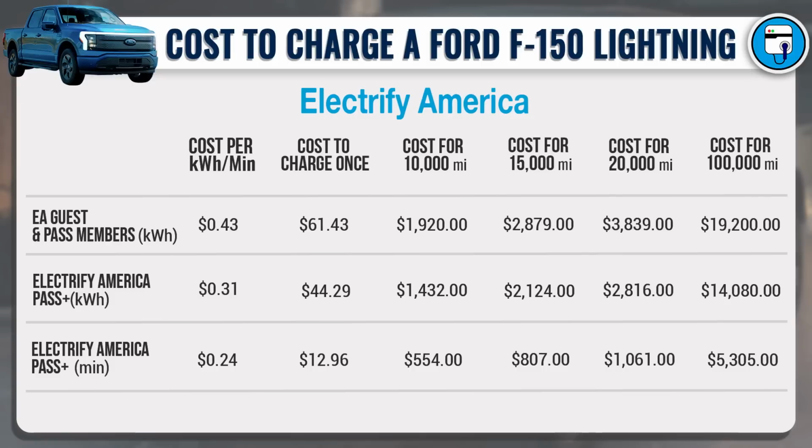If I went for 15,000 miles, it'd be $21.24. 20,000 miles, it would be $28.16. And if I charged for 5 years on the Electrify America network, it would cost me $14,080. Now again, that's including 5 years worth of $4 monthly fees.